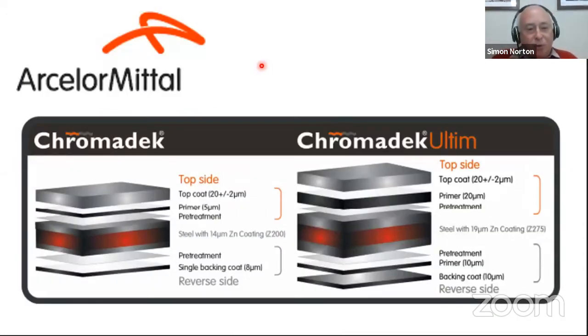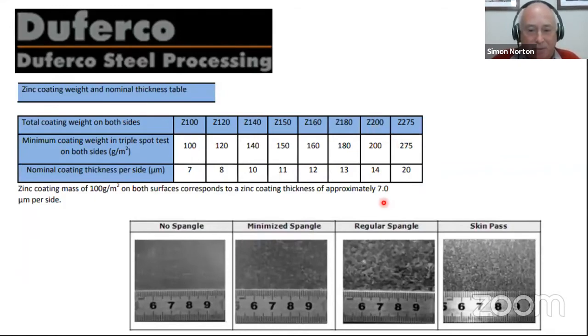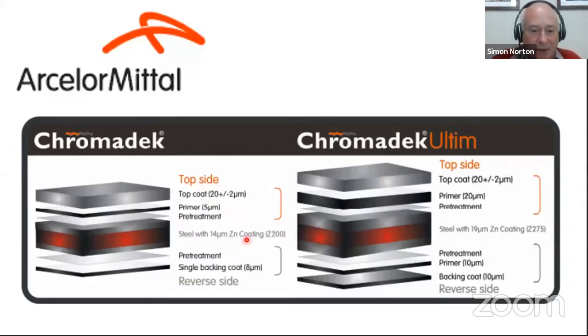ArcelorMittal in South Africa have moved a step further than that. What they've done is they've taken continuously galvanized sheet, Z200. So you can see there, Z200, 14 microns roughly of zinc. There, 14 microns of zinc. They put a pre-treatment on to ensure the primer stays on. They put a primer of 5 microns and a top coat of 20 microns. This is a decorative coat. So you can choose green, blue, yellow, according to their schedule on their brochure. This you would use inland.